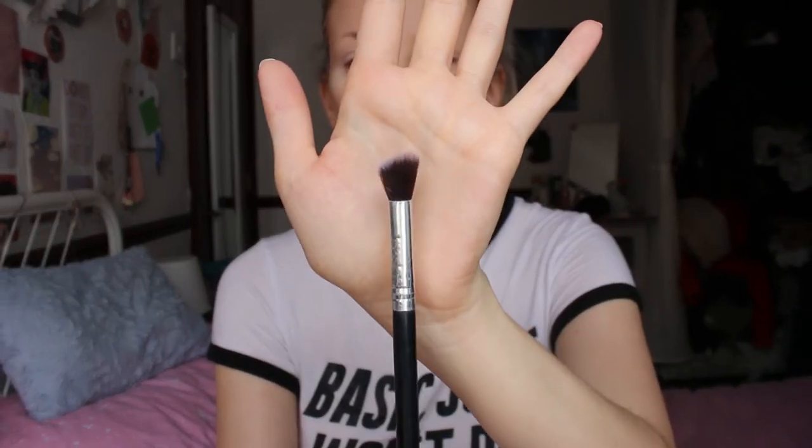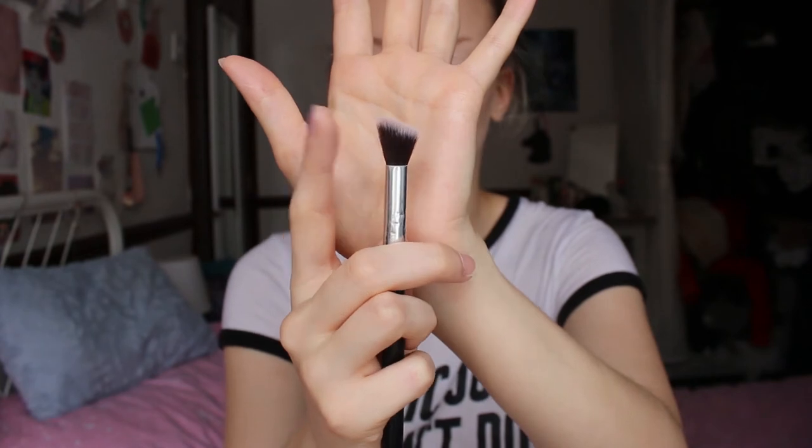And for my nose, I like to use this angled eyeshadow brush, I think. But I like to use the very top of it and the edge, just because it gives me a very straight line.